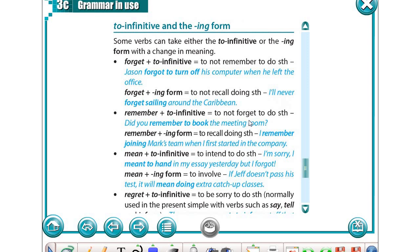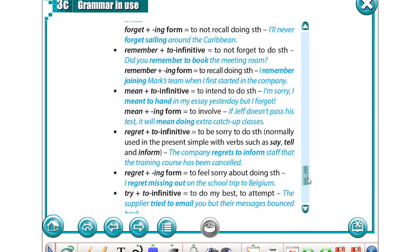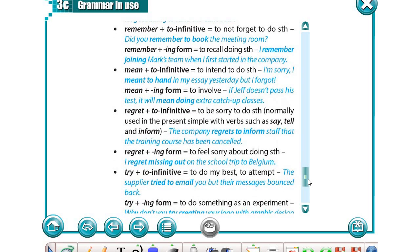Remember plus to infinitive: to not forget to do something. Did you remember to book the meeting room? It means yes. Did you make the action? But remember plus ing means something that I did in my past and I can remember very well. It has to do with experience. I remember joining Mark's team when I first started in the company. Remember here plus the ing means that this is an experience that lives with me. I can never forget it.